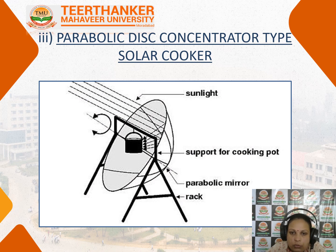So in the diagram you can see that this is the parabolic mirror that is attached here, which has the advantage that whatever incident radiation of the sunlight is there, it will be able to track the maximum solar radiation. It is positioned in such a way that the maximum sunlight can be incident on the parabolic mirror. You can see that the cooking vessel is in the hanging position, and it is also colored black from outside so that the maximum solar radiation can be absorbed. So this is a cooking pot, and this is a parabolic disc, and here it is attached with the rack.